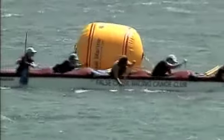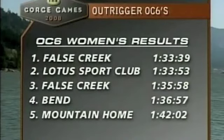It's a close race. False Creek working hard, paddling, powering, trying to get to the finish line first. And they do. False Creek beating out Lotus Sport Club by only 14 seconds in a 10-mile race. That is very close. False Creek's second boat comes in third with Bend and Mountain Home showing some strength.